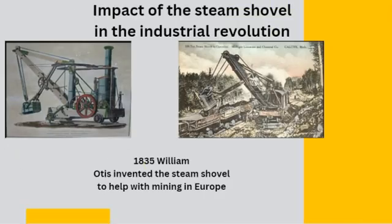And then the impact of the steam shovel. The steam shovel had a really huge impact because it was able to dig out little routes for the caves, for the ground, and make it flat so they can transport all the materials. Without the steam shovel, they would not have been able to make train routes or steam engine routes for Europe to transfer iron and coal.